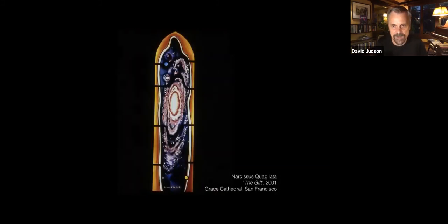But I compare that to Narcissus' window that he did for Grace Cathedral back in 2001, and think about this window in a cathedral in California versus the window that went in at Westminster Abbey. And I think this is really capturing kind of the California spirit and what I think glass has moving forward.